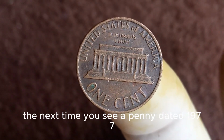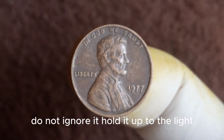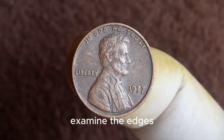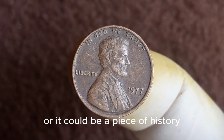So the next time you see a penny dated 1977, do not ignore it. Hold it up to the light. Check the date. Look closely at the letters. Examine the edges. That small copper coin could be nothing, or it could be a piece of history worth far more than anyone expects.